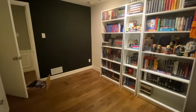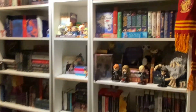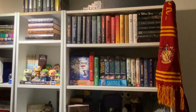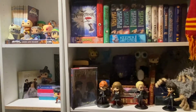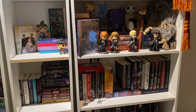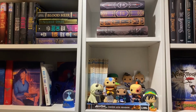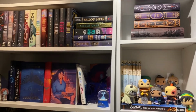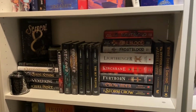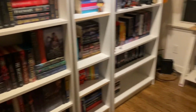It's cleared out. I think it looks really good. You know, the lighting in here is not great. I need to move these track lights around a little bit. But overall, I'm really happy with how I've done it. So I can do a bookshelf tour soon. So excited.